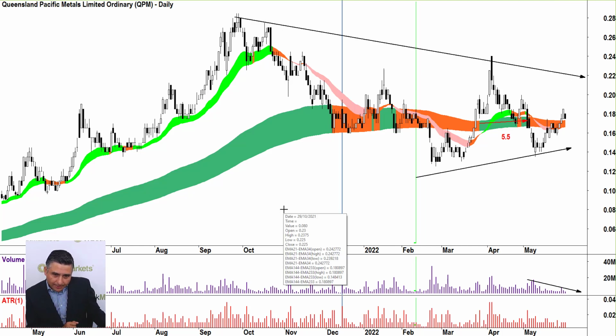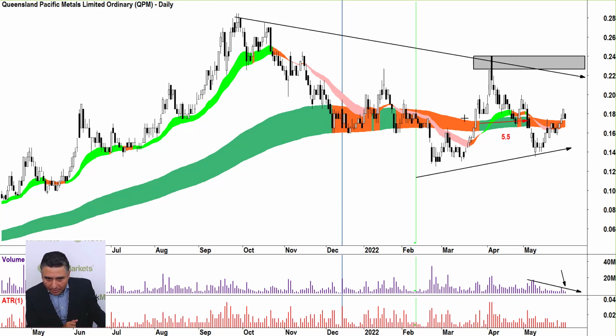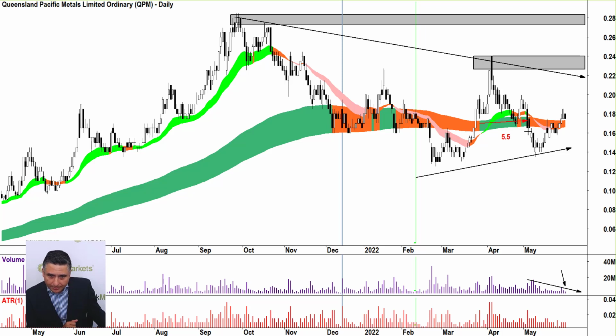So it's just a little bit boring for me. But I can see the white candles. I can see some of the stuff you like, but we need to see some interest come in here. We need to remove some of the supply that's no doubt going to be in the system. But this is supply here, and then we've got supply here. So the only way to get rid of these guys is to trade with them, guys and girls. I could go hold. I just can't get to a buy on QPM.